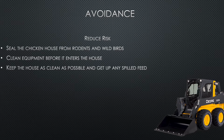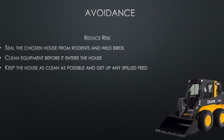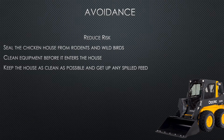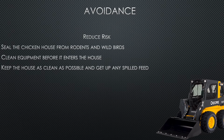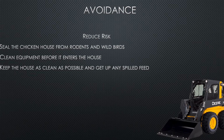Another thing that you would want to do, like I mentioned before, is clean your equipment to the best that you can. This way you're reducing the risk of possibly getting northern fowl mites into your chicken houses. And another one is to keep the chicken houses as clean as you possibly can. And with any spilled feed that may attract the rodents that could carry northern fowl mites, you want to clean that up to get rid of them.